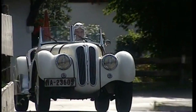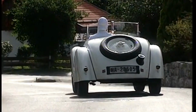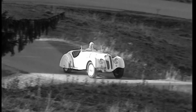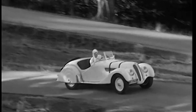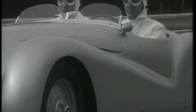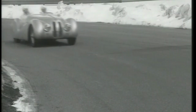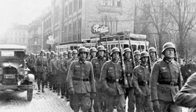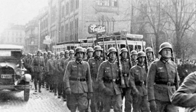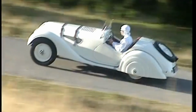The car's engine may not seem very powerful now, but 80 horsepower was a lot of power back then. In addition, the car was very light because it was made of aluminium. Walt Balmer and Huschke von Hanstein drove a BMW 328 that won the Mille Miglia in 1939. World War II put an end to the 328's reign on the track. Still, it made such a big difference that it is now known as a car legend.